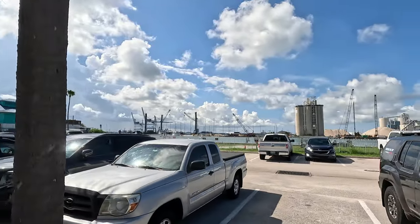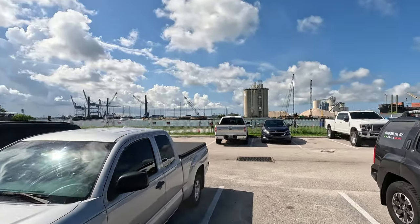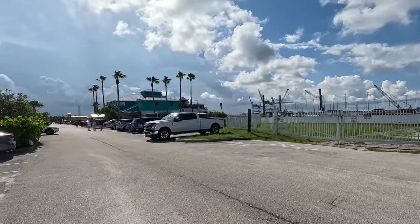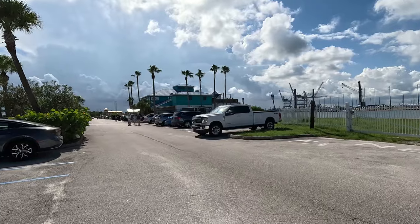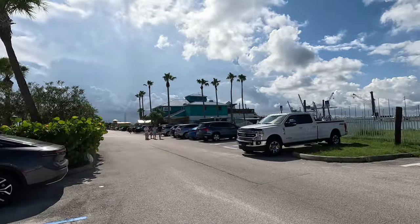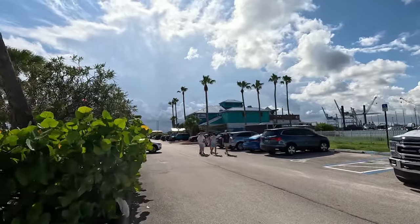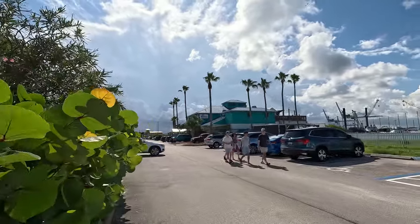Big shipyard back there. We'll get a little closer view. Yeah, Fish Lips right here. We have not eaten there. We may head back to Rusty's because we did like their clams, fried clams, and I liked their prices on drinks. They had a $3 wine.